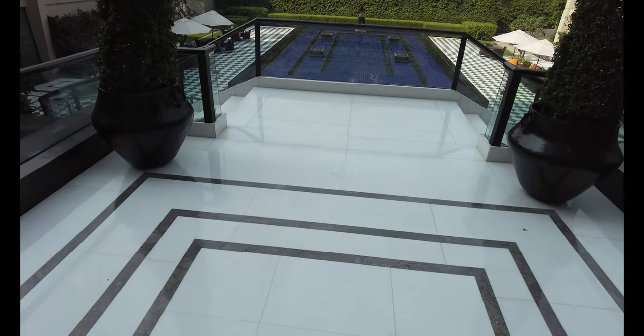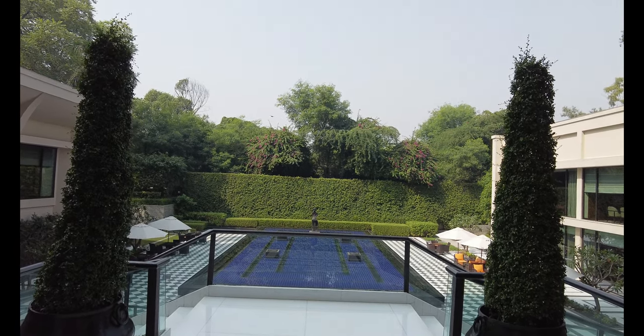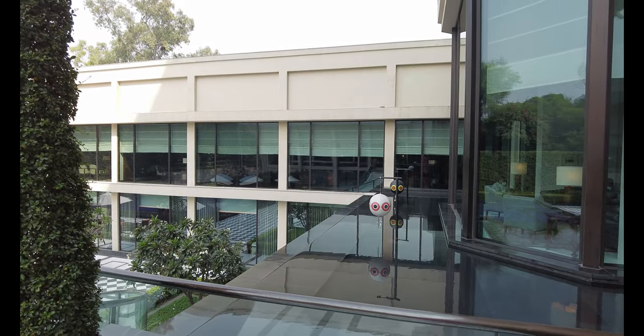Furthermore, outside there's a huge water body leading off the lobby lounge area, which is in line with the other Oberoi and Trident hotels we stayed at. It is a trademark feature with a signature blue tiles. Stunning looking and creates that extra luxury vibe.